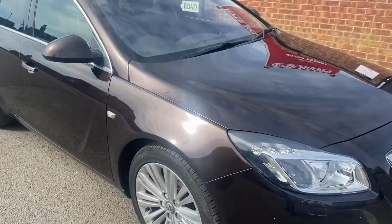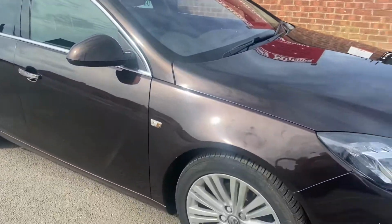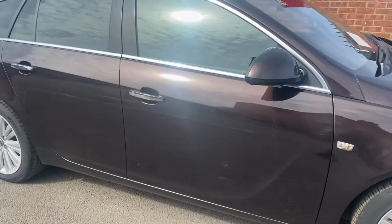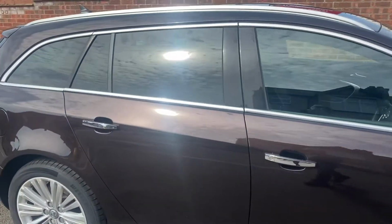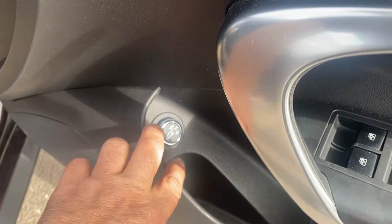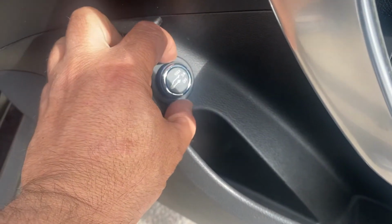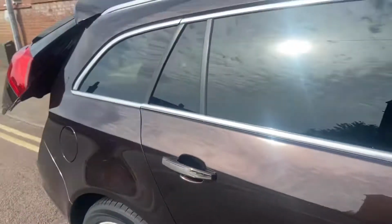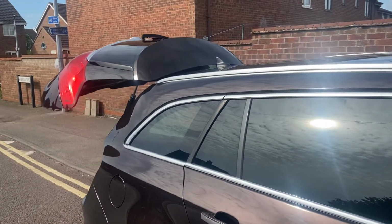We did try to put a couple of bulbs in, but that didn't work. So we knew more or less it was the actual headlight itself. So that's all the way around, sorry. And then we've got the button here. You can adjust maximum or 3/4, but we'll leave it on maximum. Press that and the boot goes up.